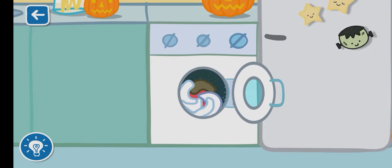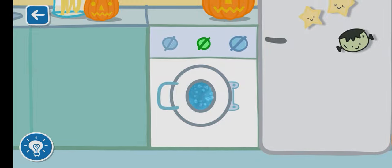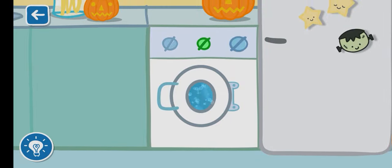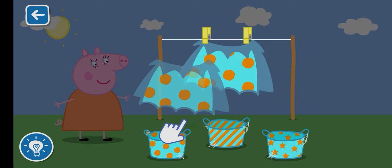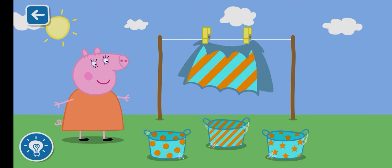1, 2, 3, 4, 5, 6, 7, 8, 9, 10. The washing machine is filling up with lots of soapy water. The washing machine is very loud and shaky. Can you help sort the clean clothes into the correct baskets? You are a clever Clogs.